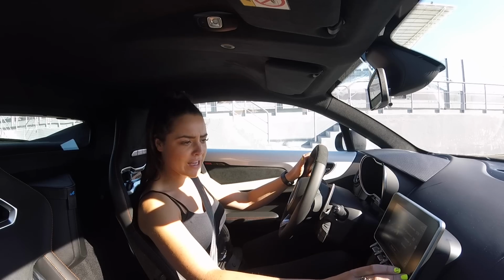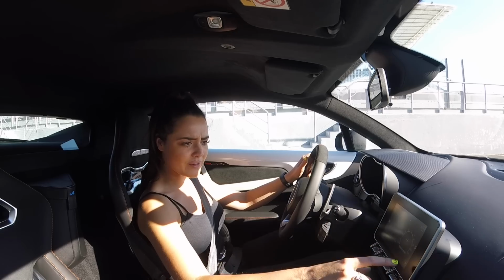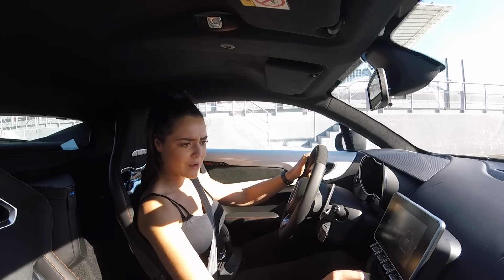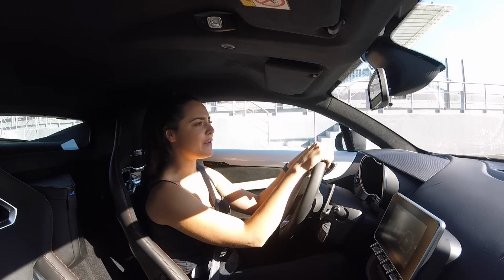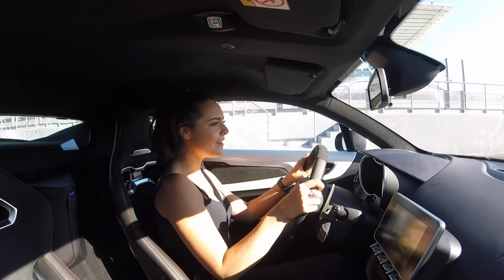Now if you want to get real geeky with it, you've got current gear 1, pre-selected 2, clutch temperature. I love that you can have all of the information. You've got a little timer here as well. That's cool. If you really want to get into the whole track experience, which I feel with a car like this, you should take it on track at least once.